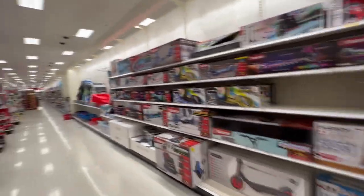Hey guys, we're at Target in Massillon, Ohio. We're gonna go inside and see what awesome toys they have to put on your Christmas list. Target has so many cool toys, but we're gonna start with all these scooters and hoverboards over here. Check this one out, it's pretty cool.